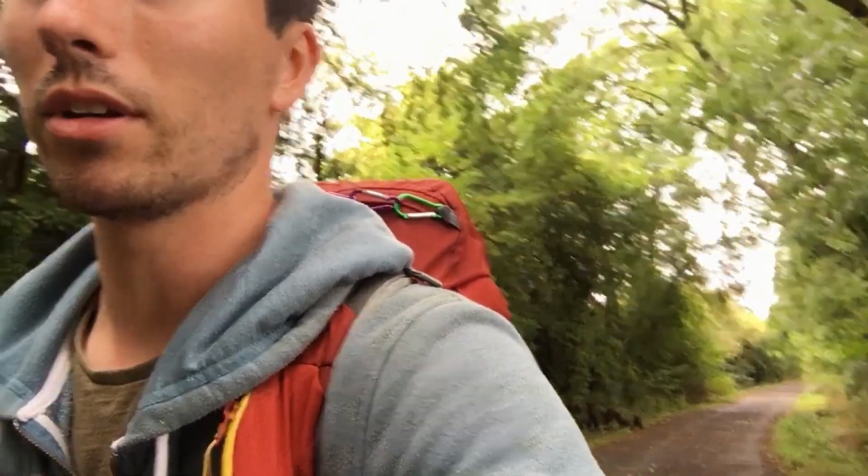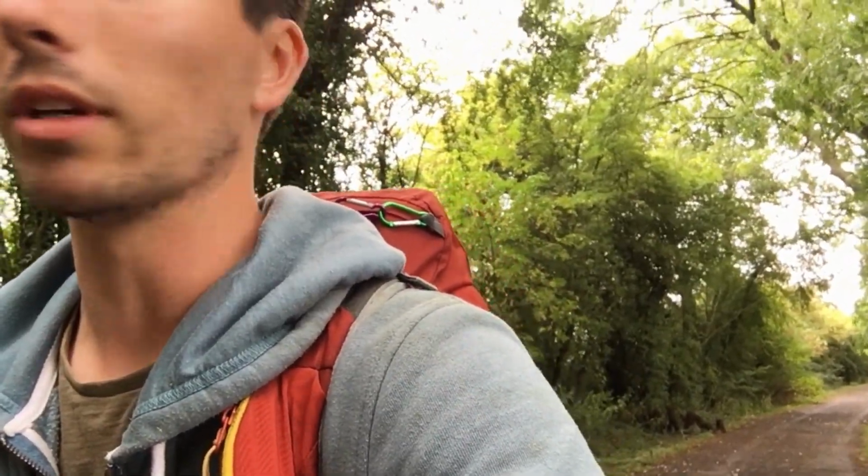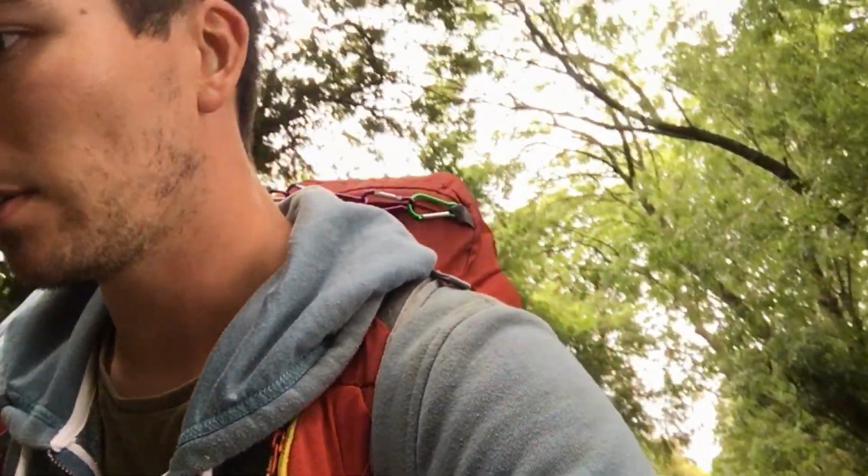Lovely tree covered area for the last couple of miles now. This has been a tree covered bit. It's quite pleasant, but again very quiet. No one's down here, but hey ho, catch you later.